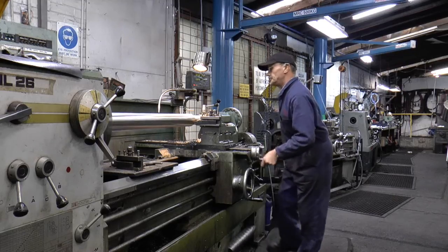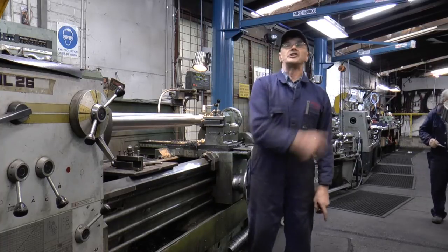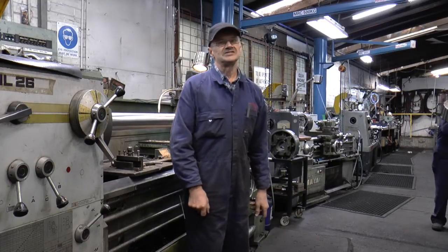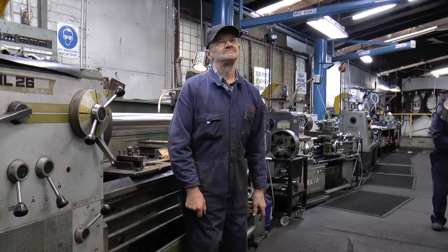This is Jeffrey working on a part being used on what loco, John? No, this will be for carriages. A carriage axle for one of the carriages. They're also restoring a number of carriages here. How many carriages? We've got 48 pieces of rolling stock in total. 48 pieces, that's a lot of rolling stock.